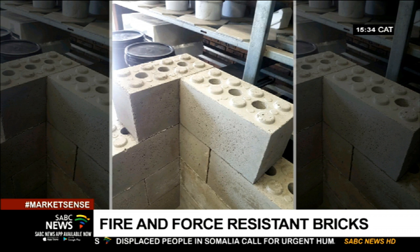So they are interlocking. You can put panels in between. You can also put steel in between should you wish to. And you can use a plaster that is also made of 0% cement. And then what kind of houses are you intending to build with these? Is it going to also help in the market of RDP houses, or just normal housing for people who want to erect their new homes?